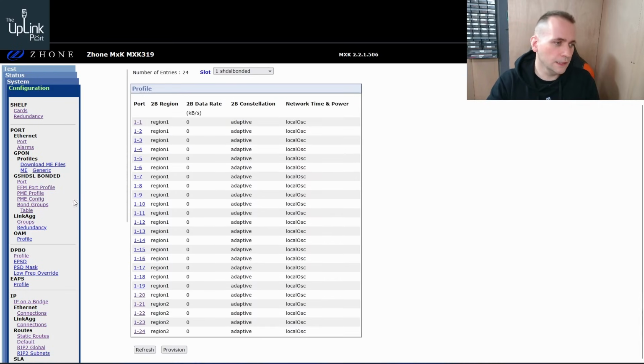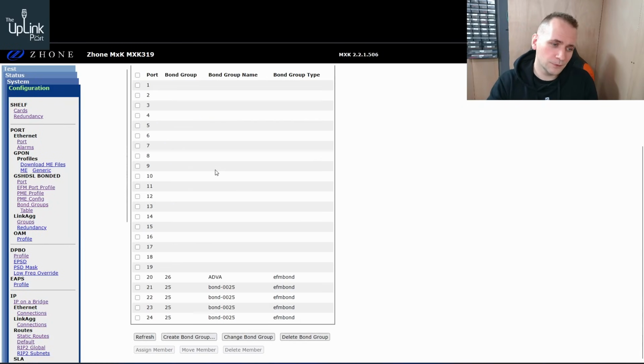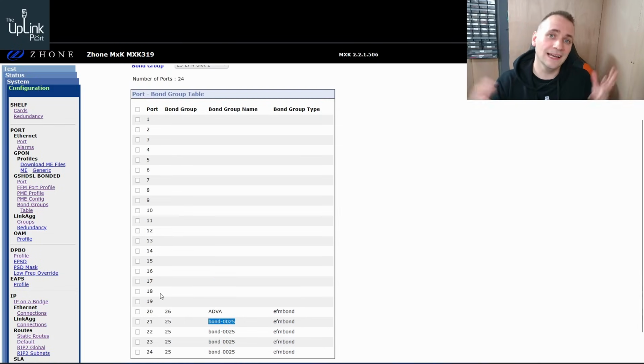We have a PME config. You'll have to excuse me jumping back and forth. I can't remember where half the stuff is on this myself. All of this is still standard. We had to set up bond groups, and I have these set up. We've got other profiles that we've been doing with, but Brad created bond group 25, which all the ports are in, and basically that is exactly that.